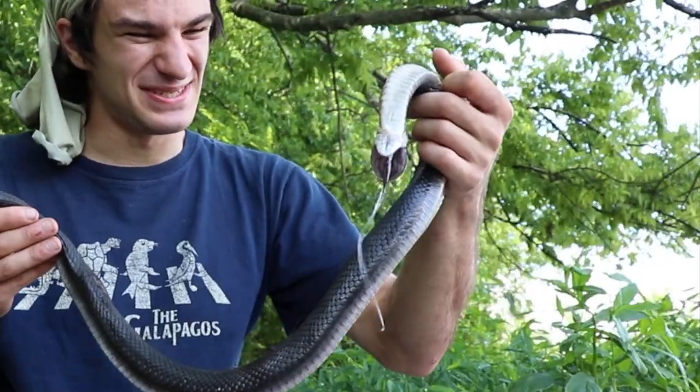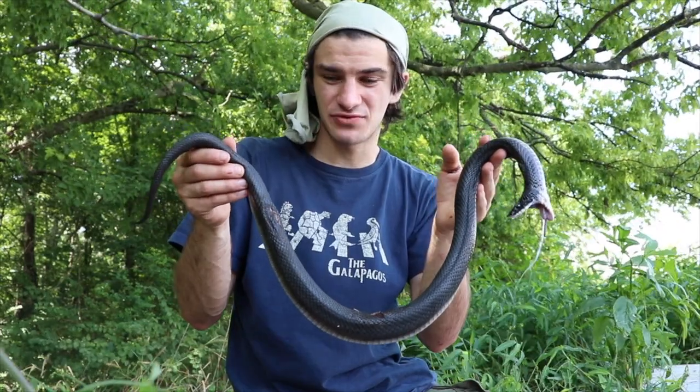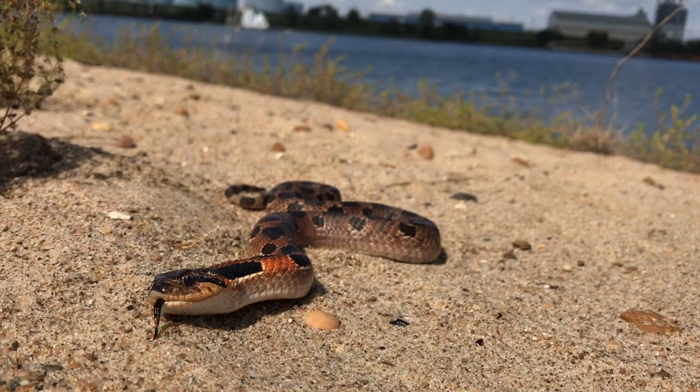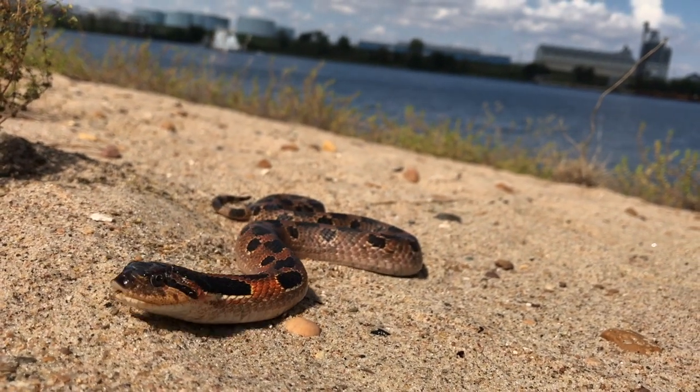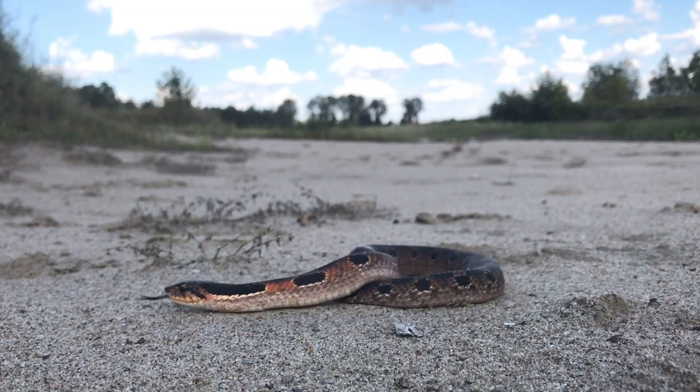Isn't that yummy? This is a fairly large individual, and this is in the black phase. They also come in a bunch of other phases. They come in a gray phase. They also come in a much more colorful brown phase with a bunch of patterns. That was actually the first hognose I ever saw, one in its brown and colorful phase.